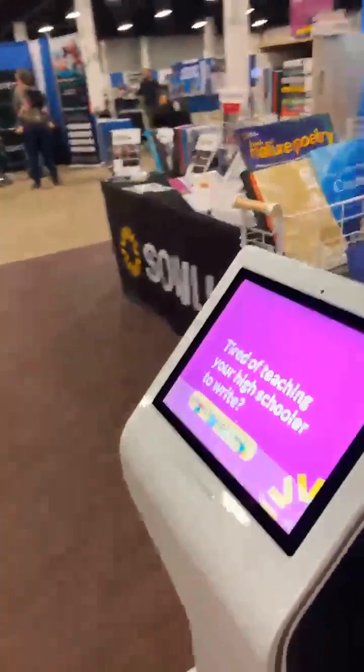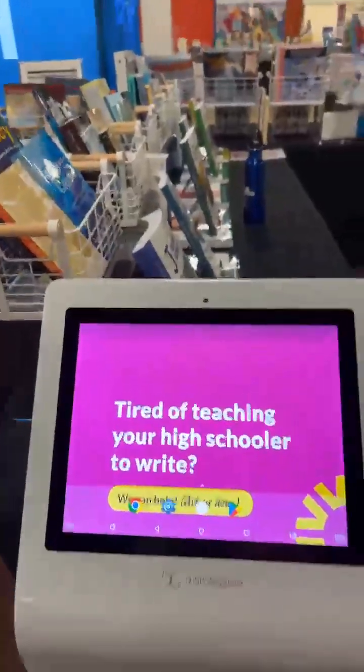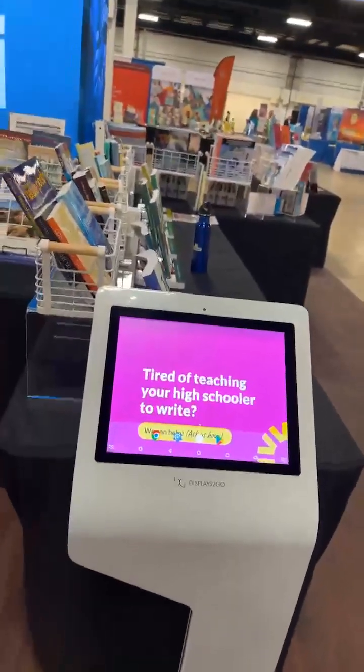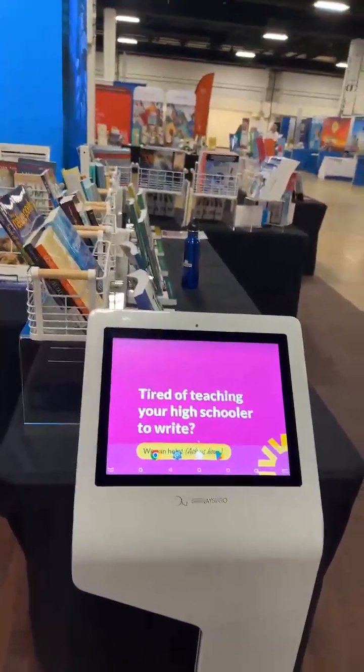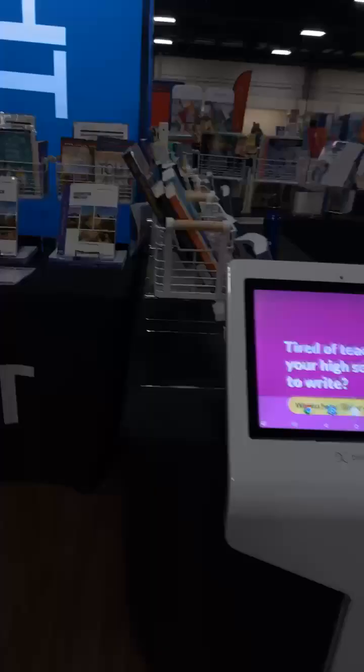Here we have a screen that will tell you about Sonlight's new offering called Lamp. You'll see it if you request a new catalog, under Sonlight Online, Sonlight Virtual. It's a new program to help with language arts, with the grading and paper writing.